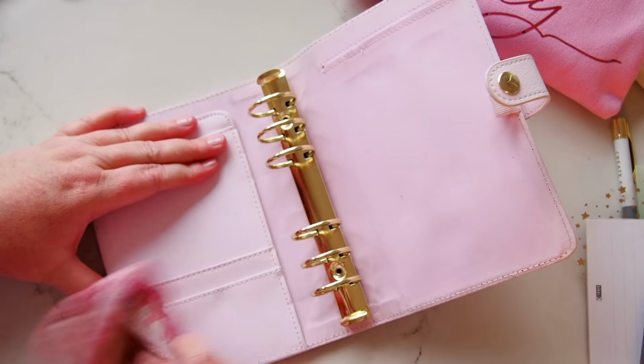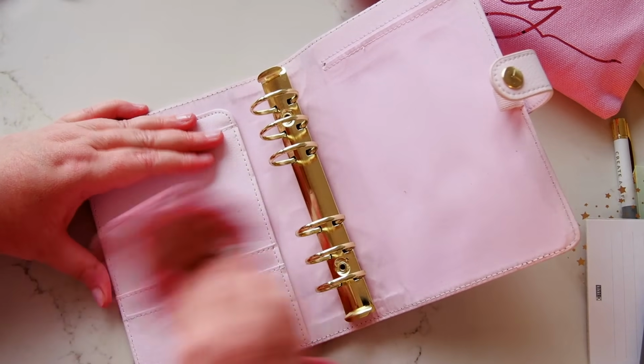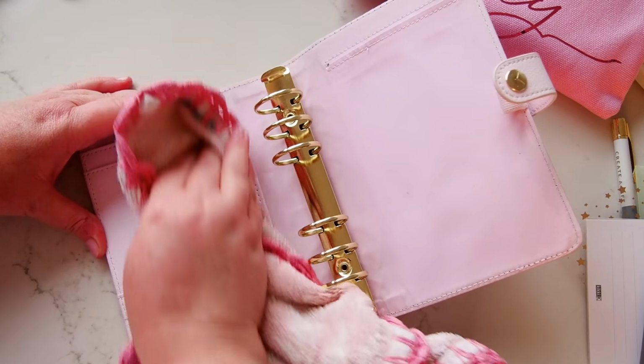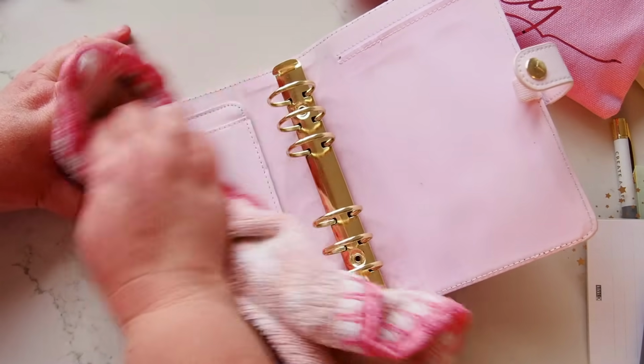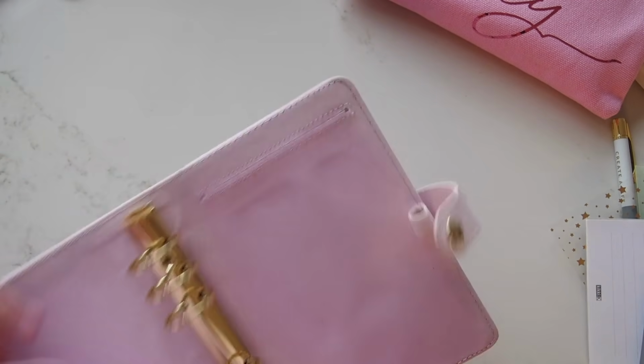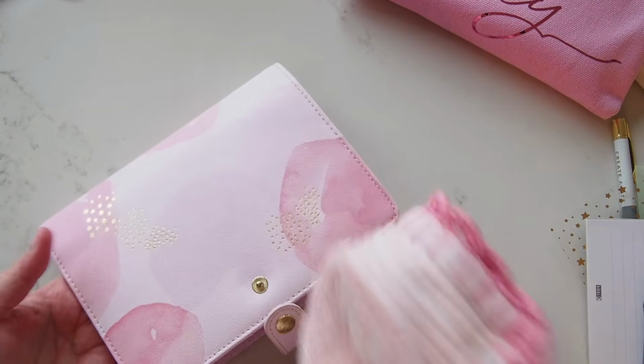But I'm just going to do this side, not that there's much to do on here anyway. This tends to stay fairly clean. Down my edge. And I just like to do the edge of the inside as well, because that's where your hands often touch the planner. Alright, I think I'm happy with that.